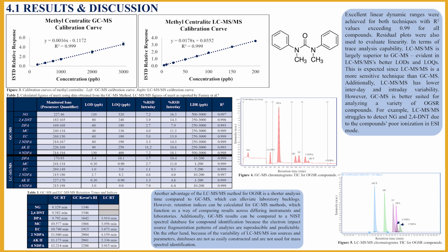In Figures 4 and 5, the total ion chromatograms for the OGSR standard are shown. Each peak represents the elution of an OGSR compound due to the instrument separation techniques. Note the shorter retention times of LC compared to GC in Table 3, where the longest retention time for GC is 12 minutes versus 4 minutes for LC. However, retention indices can be calculated for GC methods, which function as a way of comparing results across various instruments and laboratories.